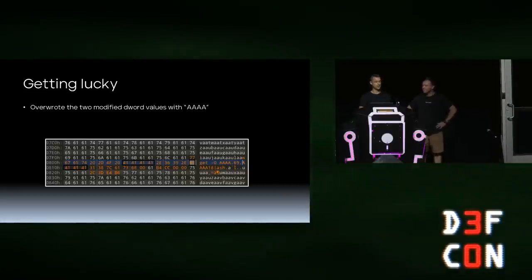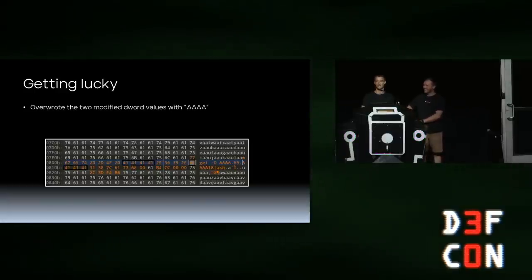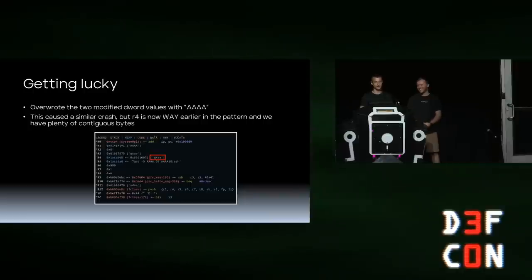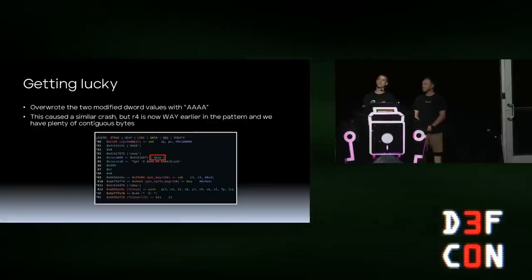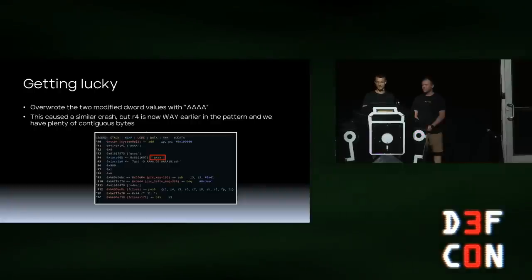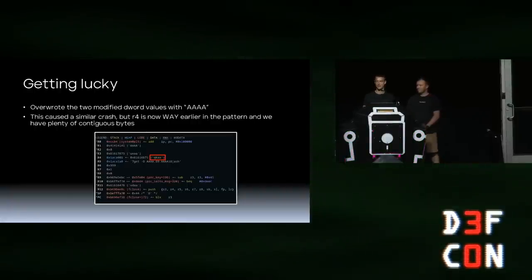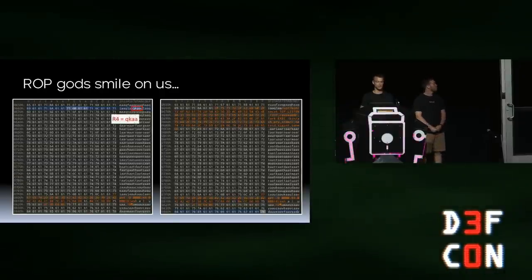However, in the process of running that, Sam, because he likes to YOLO everything, said, let's change the IP address to AAAA, that'll make some difference. And of course, it did. It caused a similar crash, but now R4 was located way earlier in the pattern file. So instead of 28 contiguous bytes, we had 400 plus contiguous bytes. If you can see the pattern that R4 points to, it says QKAA, that's the ASCII part of the pattern, and you'll see it here in our pattern file. So the ROP gods kind of smiled on us.